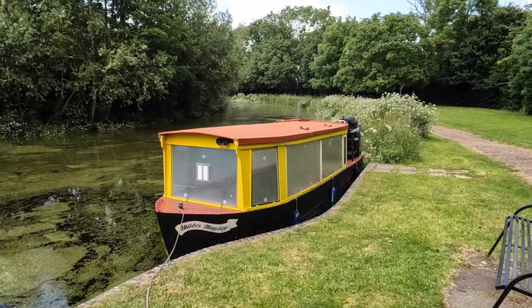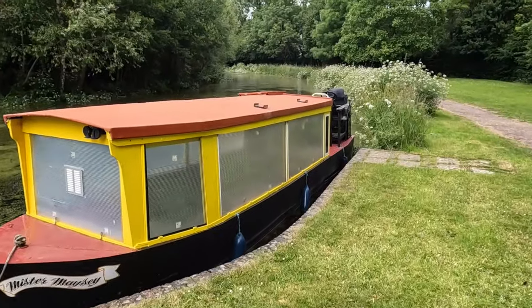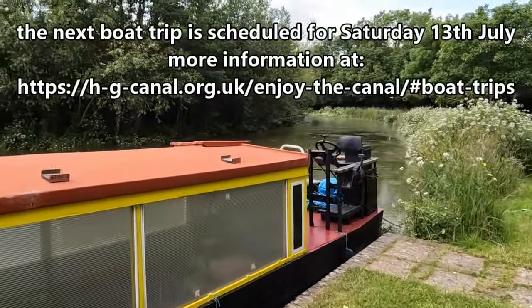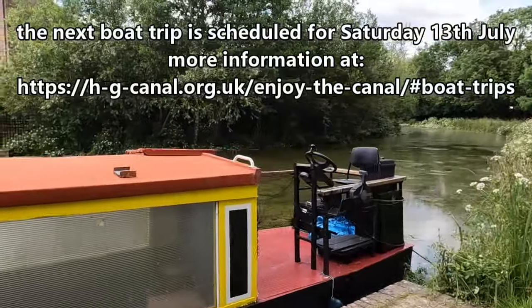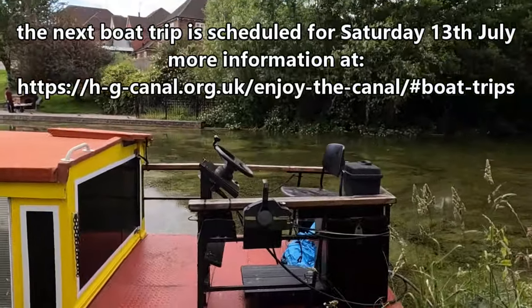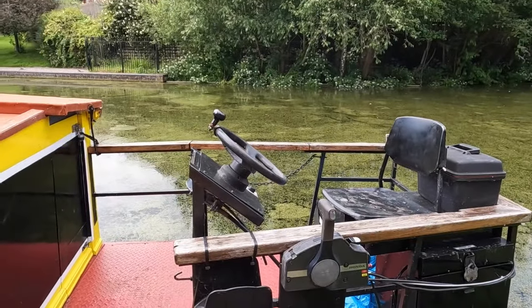Nice little boat called Mr. Maisie. Looks like it might do trips. Not doing any today, but I think that's what it's destined to do. Interestingly, it's got a steering wheel rather than a conventional tiller.